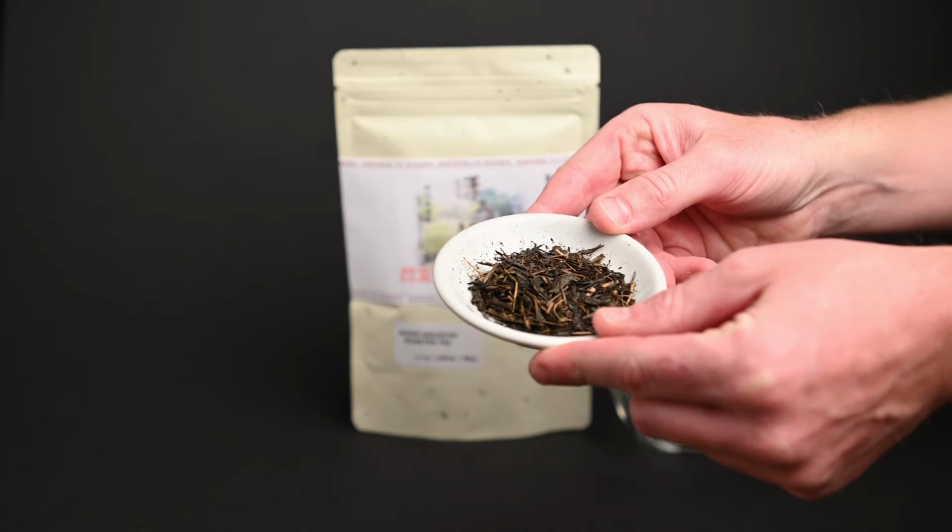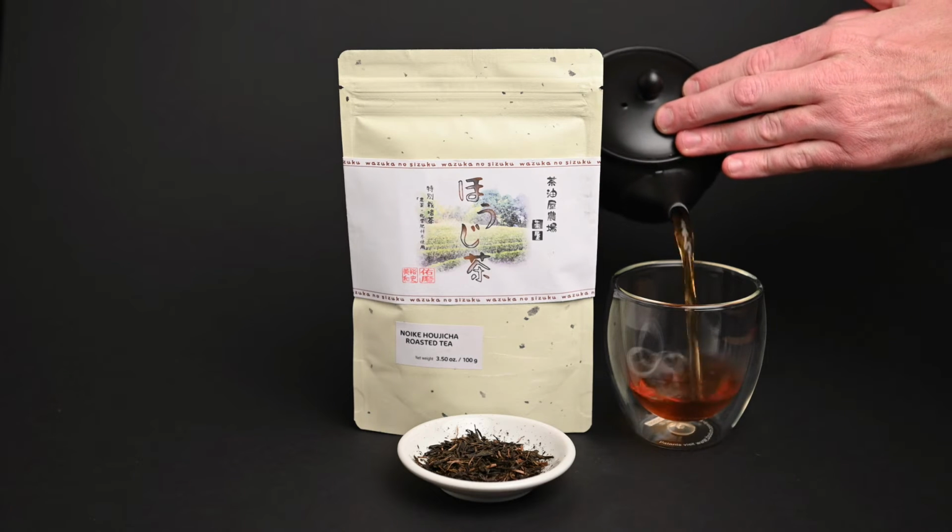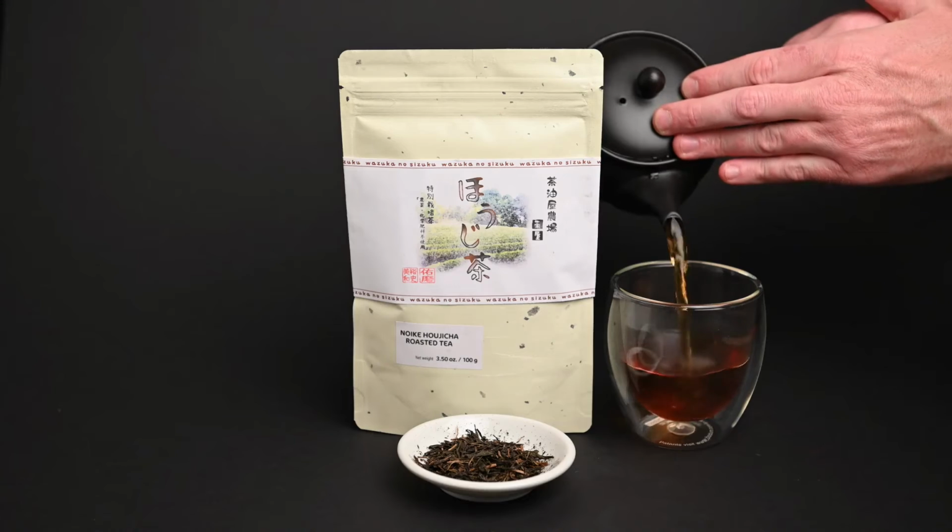Finally, at number 2 on our list of best Japanese roasted green tea, we have the Noike Hojicha. This tea comes to us from a small farmer outside of Kyoto named Mr. Noike. He grows his teas on a small plot of land in the middle of a pinewood forest. The tall pine trees provide the plants with a natural shading throughout the day, so the teas from Mr. Noike take on a smoother and sweeter taste.